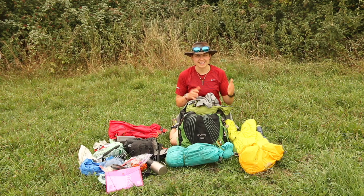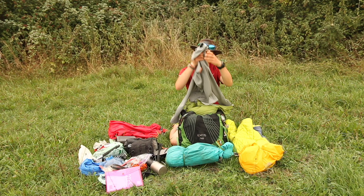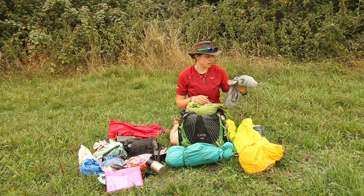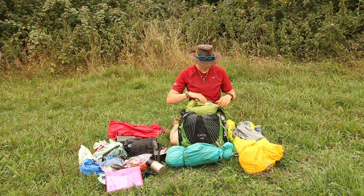I could wear four layers, and then at a push, if I needed to, I could put my Patagonia on as well. So that's exactly why I'm packing that. It's got thumb loops. It's really old. I think it's Northridge. It's a little bit big for me, hence why I can put it over a t-shirt. So I've got that one there.